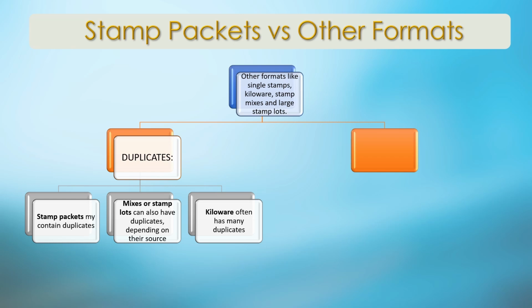Regarding duplicates, stamp packets may contain duplicates, especially if they are designed for beginners or general collectors. Stamp mixes or large stamp lots can also have duplicates, especially if they come from different collections. Sold by weight, kiloware, a mix of cancelled stamps, many still on paper, often has many duplicate stamps.